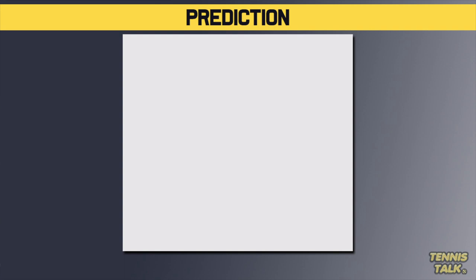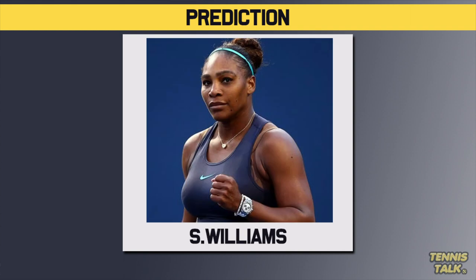So having a look at the draw now to see who is going to win this event. And I did pick Serena Williams at the end of last year. So you know what? I'm going to stick with her. I think Serena Williams is going to win Wimbledon this year. I think it's a great draw for her. The dangerous players are down the bottom for her. Players like Swiatek, Sabalenka, and don't forget, Osaka and Halep are out of the draw as well. So that means Serena's got an even better road to the final and to the title.